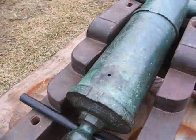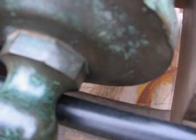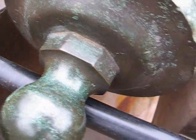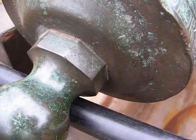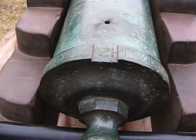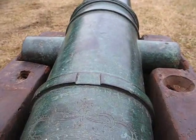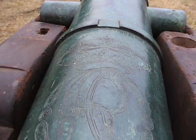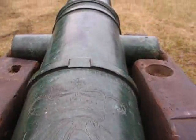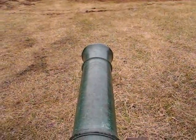Got kind of a unique feature, and it has an octagonal fitting there at the base of the knob, between the base ring and the knob, and you don't see that too often. I don't know why they did that. And it has some sighting slots over the top. That's so you can aim it at close range without any specific sights. For close range anti-personnel use, you can just look down those slots, and those are your rear sight and your front sight. Because this was a close range anti-personnel weapon.